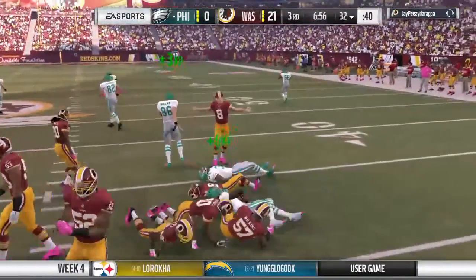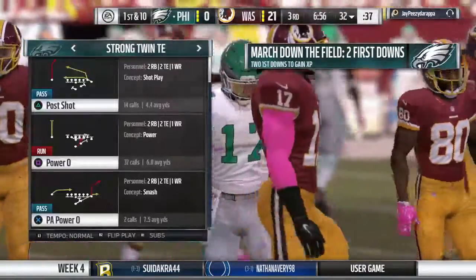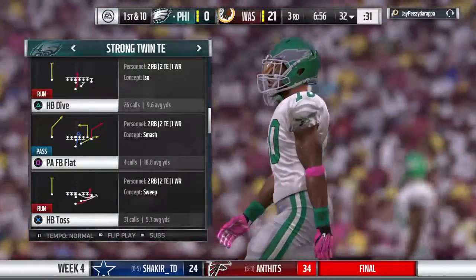Solid return, pretty good field position. They'll start at the 32-yard line. Out come the Eagles now as they'll go on offense first here in the third quarter. They come out here with a 0 on the scoreboard.